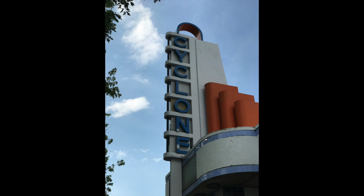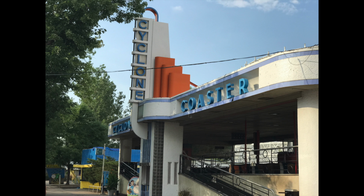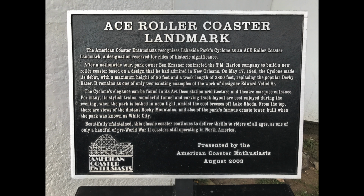First up is the 1941 Cyclone, built in 1941. Still going strong. It's a little rough at one point. I thought my spleen was going to explode, but other than that, not bad. In fact, it's so not bad that ACE has created a landmark for it. It is the ACE landmark coaster. Park proudly displays this in the line for the ride.